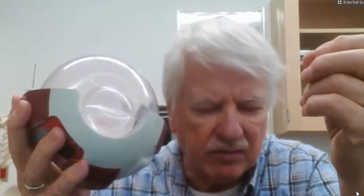Okay, so now let's take the iris out, and what we see beyond the iris is this part right here. That's the lens, and the space from the iris to the lens is called the posterior chamber. The anterior chamber and the posterior chamber make up the anterior compartment, which is filled with aqueous humor. That's the fluid that's in there, called aqueous humor.